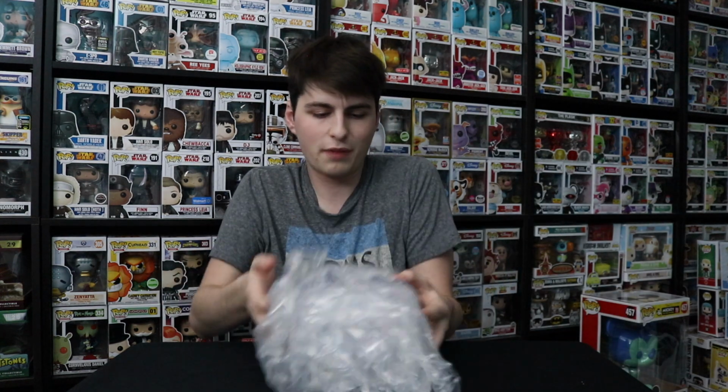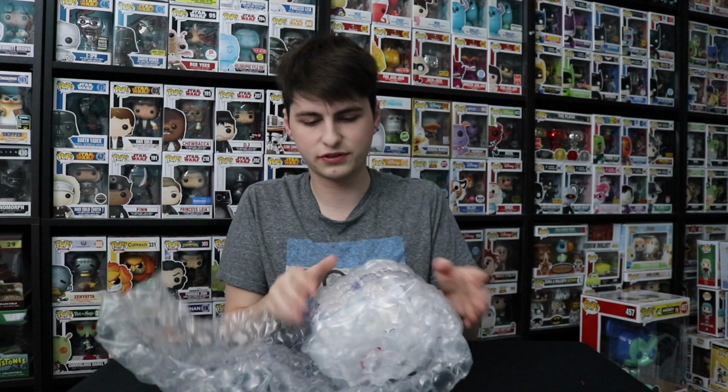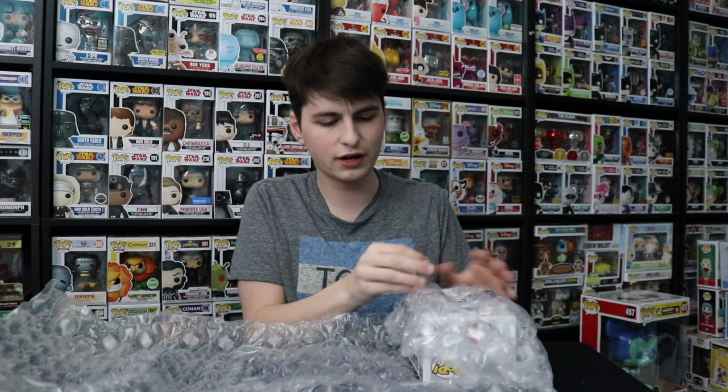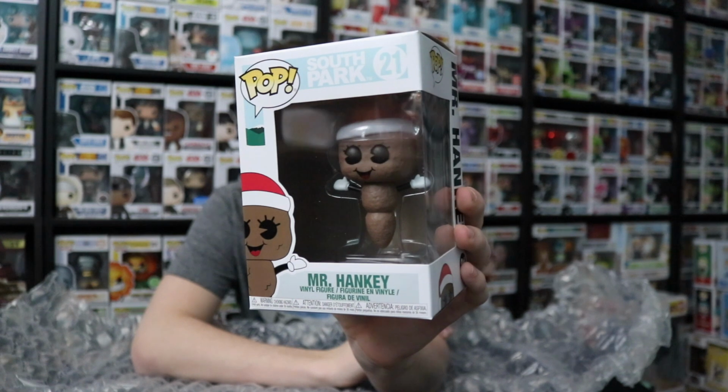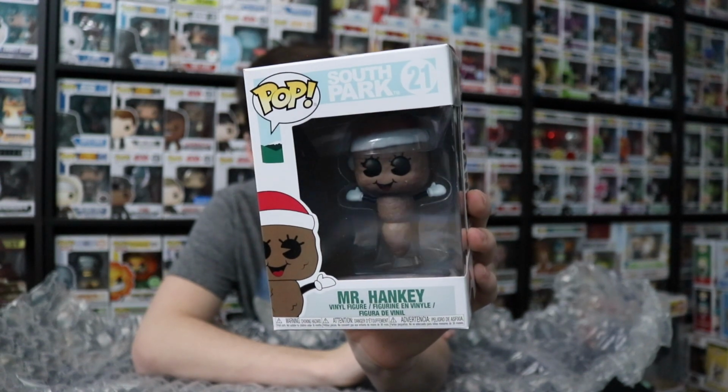Next up, I have a pop that I'm pretty excited about picking up. I've wanted this one for a while. I hope it came in okay, because Funko normally packages really well. It came in bubble wrap, it should be alright. It was a big box, too. Yeah, it looks good. Okay, good. I ordered Mr. Hankey. Mr. Hankey went up on the Funko shop a little while ago, and I finally decided to pick it up.